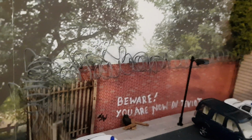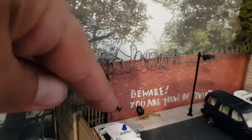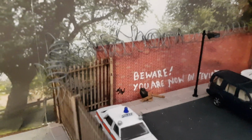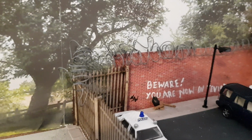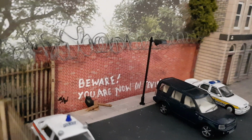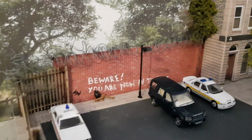Like I said, I put the rubbish there as well. A little bit of something on the wall there, JW. I know it sounds ridiculous, but it's named after my dog Jaeger, with a J. But anyway, done that. And also, let's look at some of the detailing I've done.